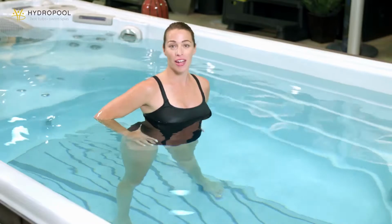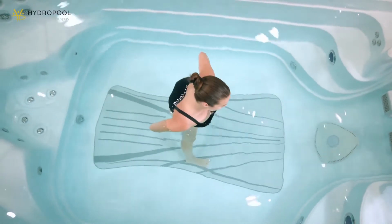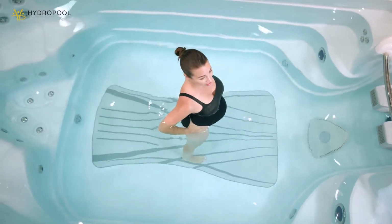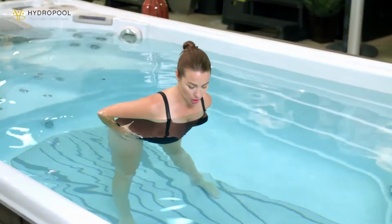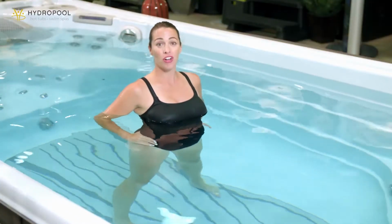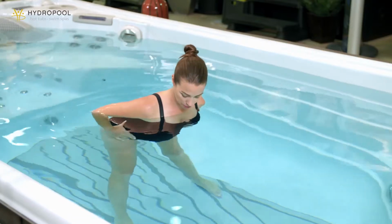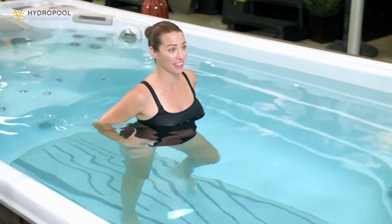Then press your hips to the right, then forward. We're going to go counterclockwise, three circles. Notice how it feels a little bit different on this side. Just acknowledge it. Don't worry about it. As long as you don't feel any sharp pain or discomfort, keep going. That should feel like a nice release in the lower back.